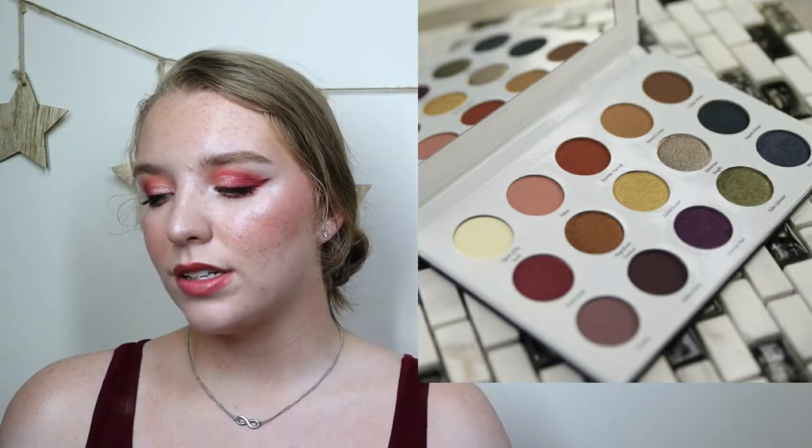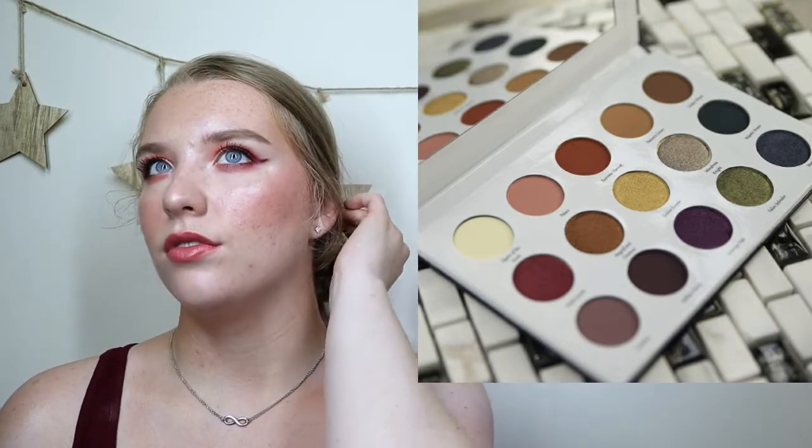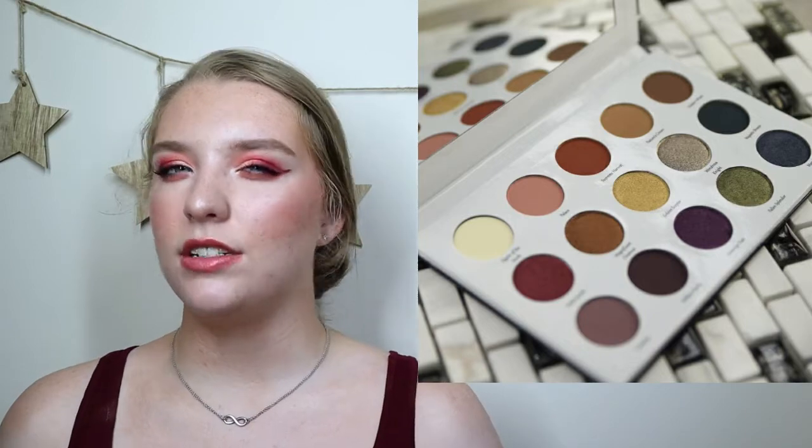My hesitation with this one is that there's a lot of deeper shimmery shades, and those just really aren't my jam, and I feel like the Enduring Love palette has a better balance of mid-tone shimmery shades and deeper shimmery shades, so I don't know. I just kind of threw it in there on impulse.